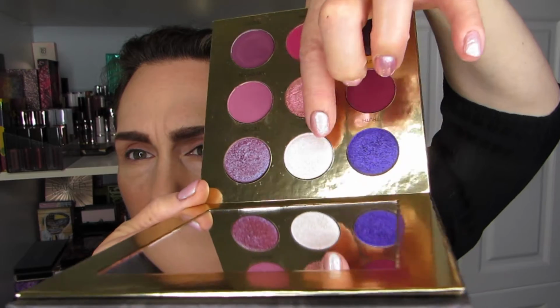But so far, I said it in the last video, this palette was so easy, I seriously doubt that it's possible to do a bad look. The mattes are extremely buildable, so depending on your skin tone, I think you can go light to going heavier with color. And there are 4 mattes in here, so that is not bad at all. And then the more glittery iridescent shadows also tend to act somewhat as a transformer for the matte shades that are underneath, if there is anything underneath that shadow.